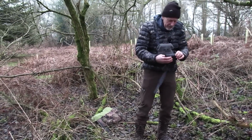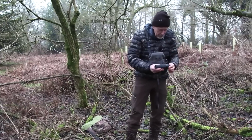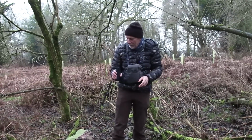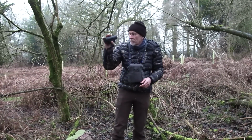This unit, by the way, is the NOCPIX H35. I really quite like this. It's such a convenient little unit, and to be honest, for Muntjac stalking in cover like this, woodland cover, I mean, I think a thermal is an absolute game changer because it just allows you to look into cover.